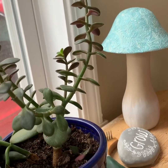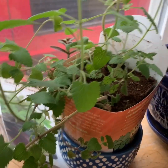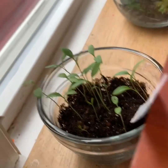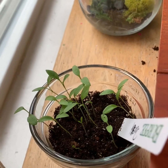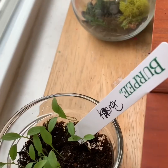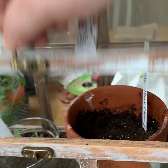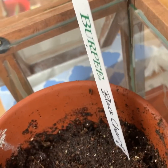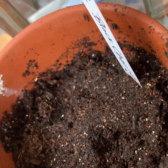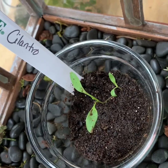I bought a giant mushroom. I'm excited about the giant mushroom. This is my catnip. Here's the, is this the parsley? Yeah, this is the parsley I started inside. And then in my cool little hothouse, I've got another black cherry, hoping to get something to start. And then here's my cilantro that I started inside.